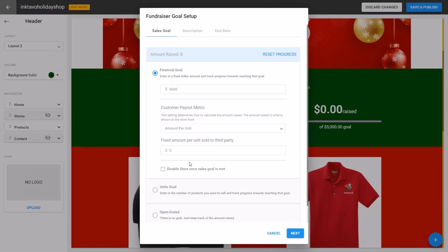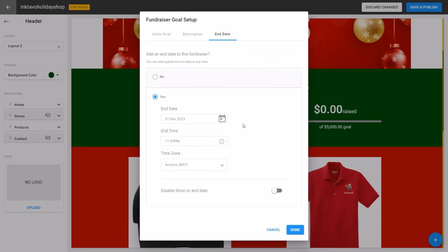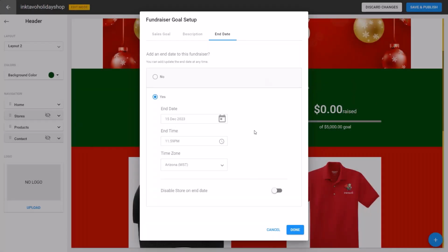I can set it up as a fixed percentage of everything that's sold, a percentage of profit, or as a fixed amount by product if I want to. Here's a little description of the fundraiser, and I can set up an end date. So you've got to get your orders in by, let's see, December 15th. That's pretty fair. And Arizona time.